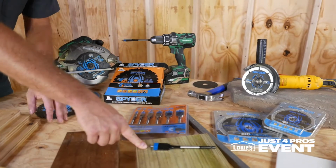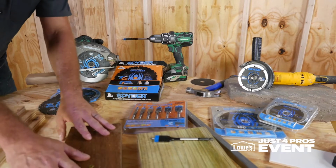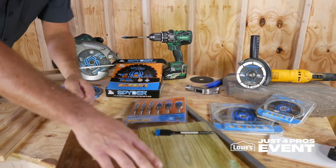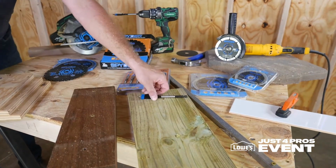The tip pulls itself through the material and won't clog up, especially when you're looking at hardwoods or pressure-treated lumber. The non-clogging tip won't gum up, even in hardwoods or in sappy knots and pressure-treated lumber.